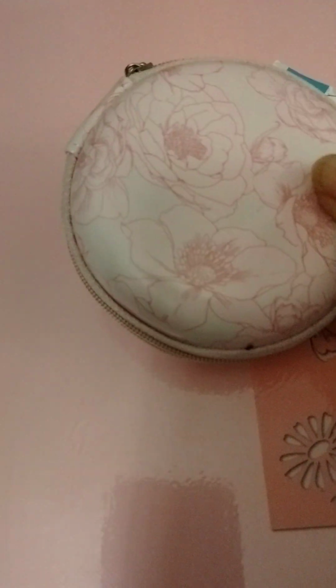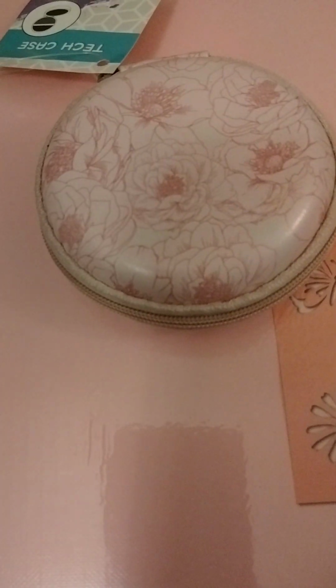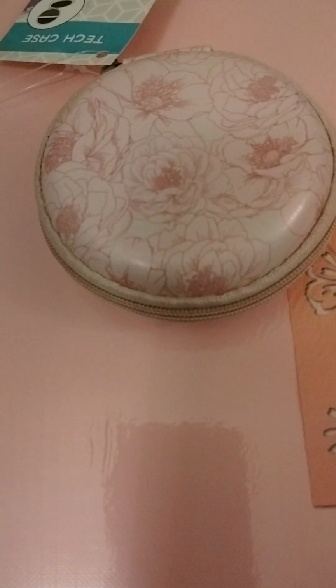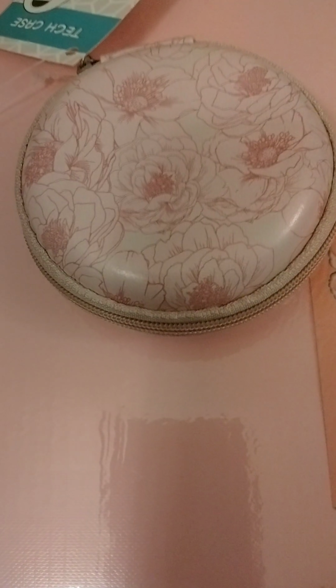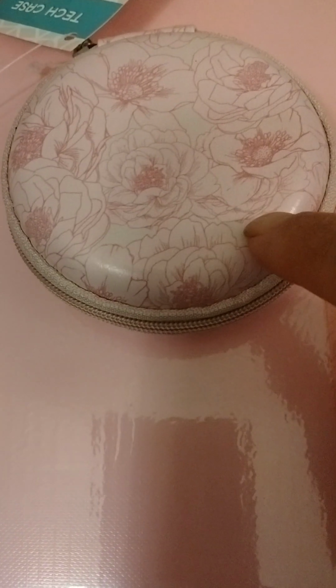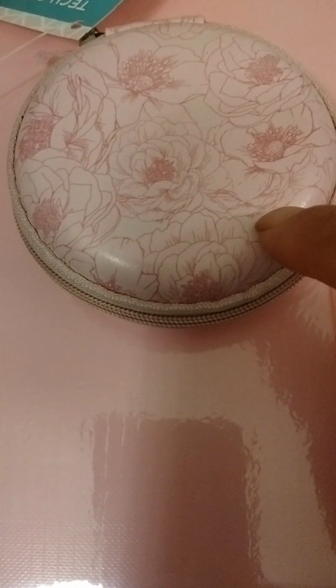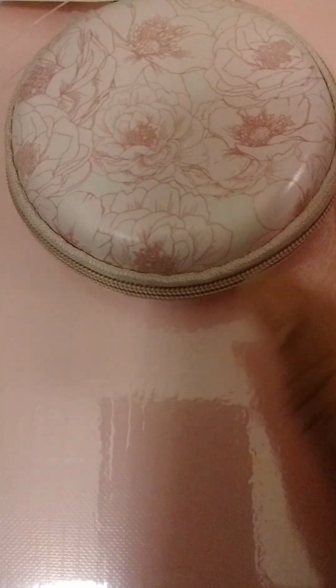So I got this one for when I travel. I think this is so cute with the white and the pink flowers to put my charger and stuff in there for my phone and my, they call them earbuds, headphones. Yeah, I have another one. That's where I have all my stuff in right now. And it's black and white, so I finally got me a girly color. I was so happy when I found this one.